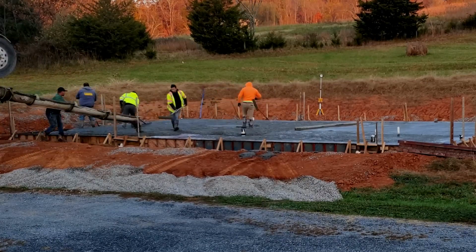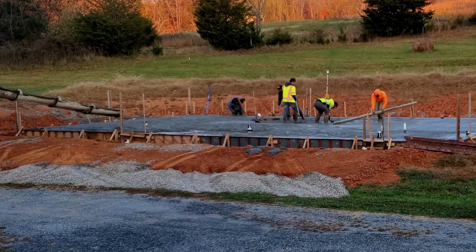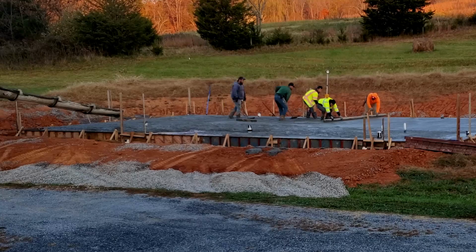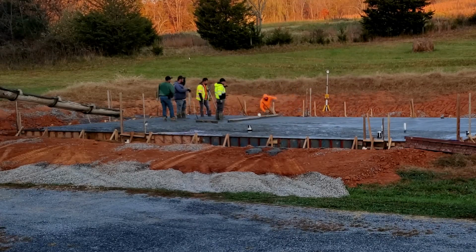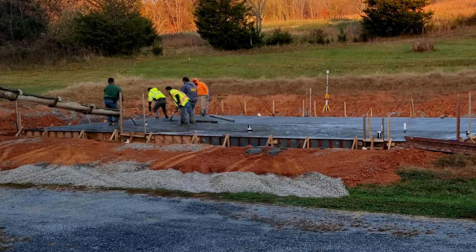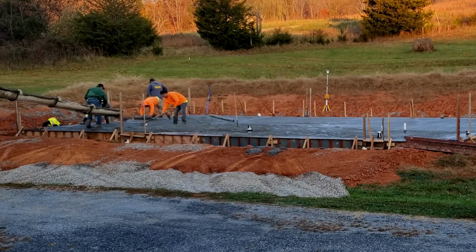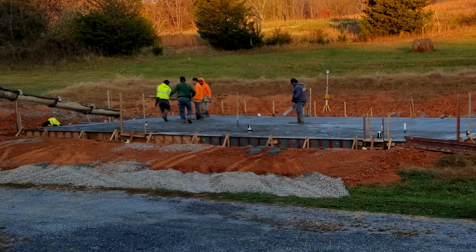And as you're seeing there on the right hand side, they're already starting to screed it just a little bit. And now they're really starting to screed it out. So they have grade pins installed out there they're going off of to be able to get the grade proper. They're screeding it out, getting it a little bit more smooth. And they're working their way toward that trench drain, which is almost centered in the shot there. Doing some more screeding there.